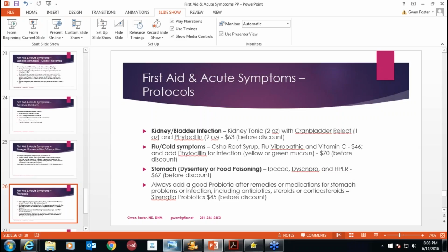So these three remedies together are $63 before the discount, but they work really great for kidney infections. Again, if they take it right away. If someone gets to the point that they're going to the hospital for a kidney infection where they're bleeding, you know, they're going to probably need antibiotics. But if they do these at the first sign, then they're going to have a great result. Save them that ER visit.